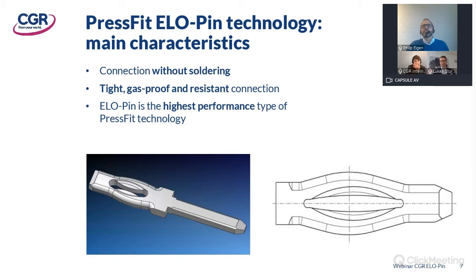And Dr. Eigen, what kind of PressFits does CGR propose, and what's the difference of the ELO-Pin from other PressFits? Okay, so PressFit is nothing new. It's an existing technology, and PressFit is the general term for a solderless connection of PCBs. And we use one special design, which is called ELO-Pin, because we think it's the most advanced and most performant PressFit connection. Therefore, we chose the ELO-Pin. We were one of the first companies, CGR, to offer this pin. We have been working with this technology for 14 years and never had a bad experience. So we think we have a good technology to offer.